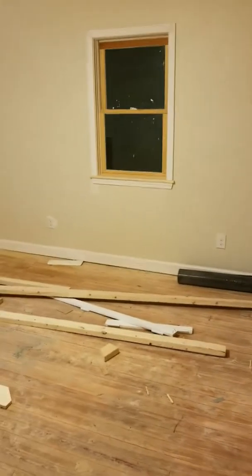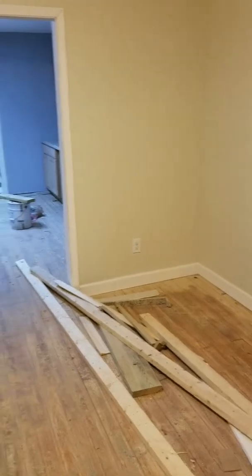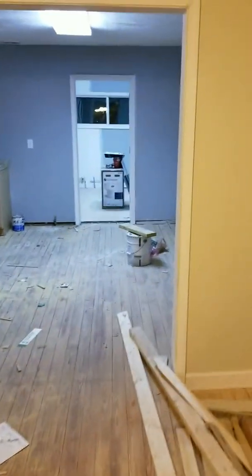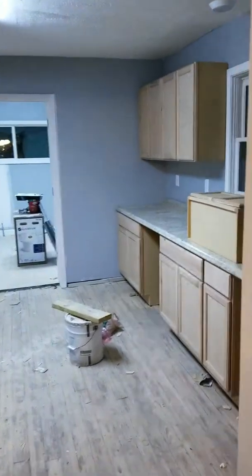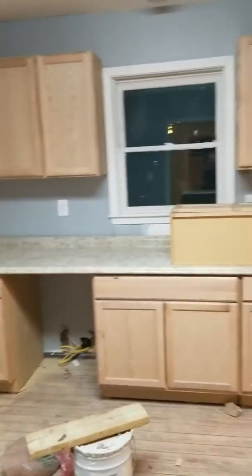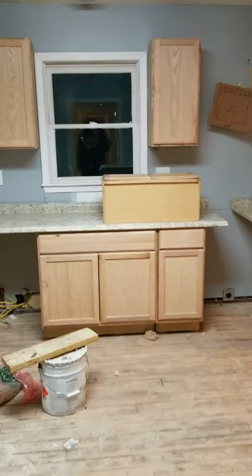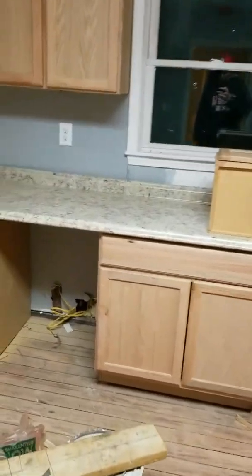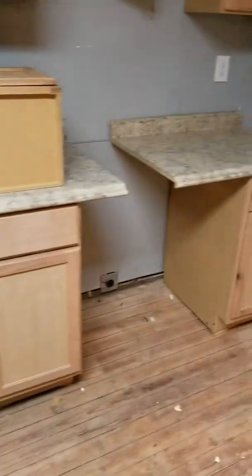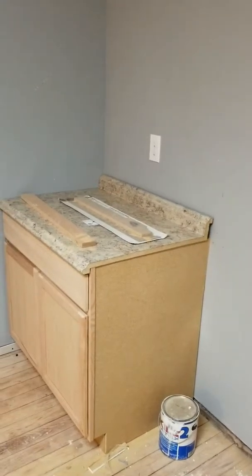Alright, want to take a quick look at the progress that's been taking place here. As you can see, I got my trim base down. Got my painter over here. He's kind of started painting some. Finally got my cabinets, well, most of them, set in place. Still working on the countertop. Of course, dishwasher's going to be there. Stove will be right there. Fridge will be there. Another cabinet there.